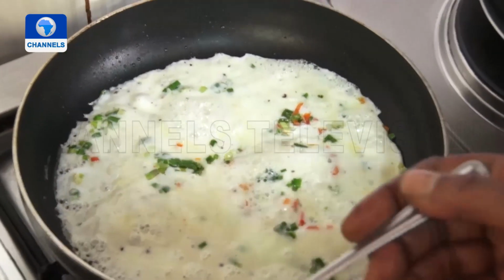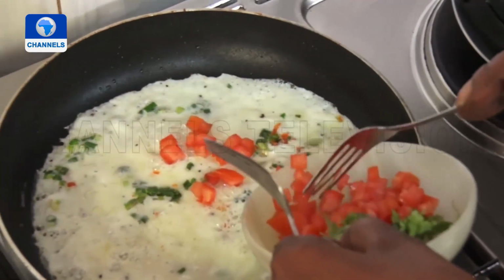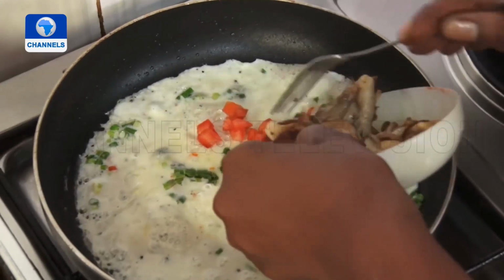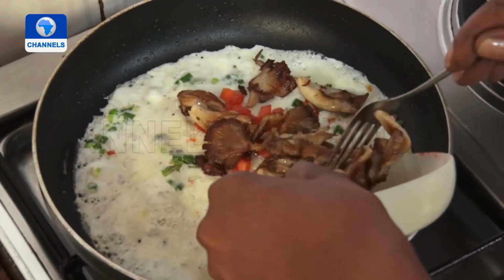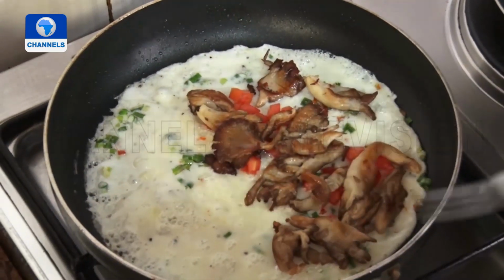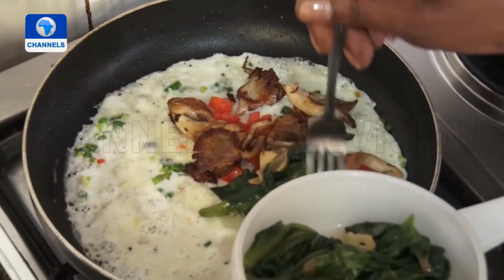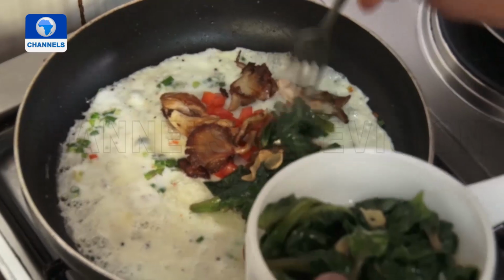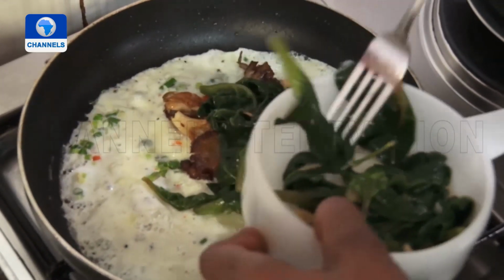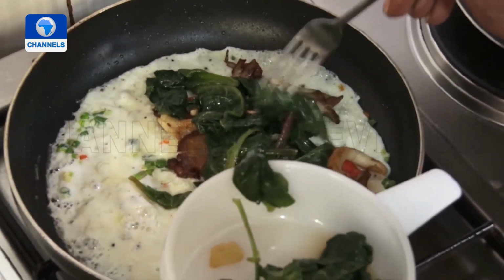Okay, time to add in our delicious stuff. I'm putting in a little bit of tomato, just a scattering. I'm also at this point adding in the beautiful mushrooms, like so, keeping them to one side because I do want to fold this over. And then of course, our lovely spinach. So getting that in there, spread it around. We want quite a bit of spinach in there because I just love it. What a beautiful, beautiful omelette this is going to be.